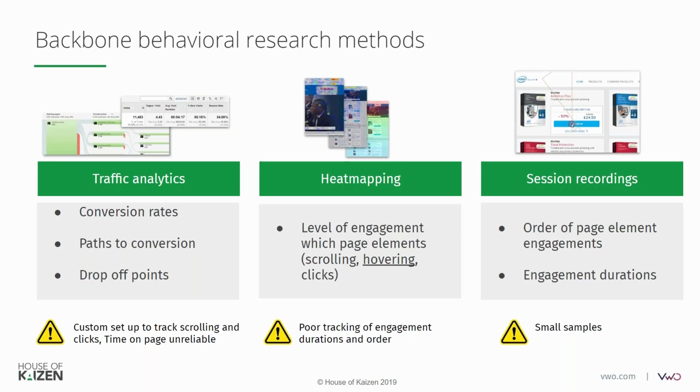We can also not track hovering. This is where heat mapping helps you a lot, because heat mapping really gets an idea of hovering, mouse hovering, and scrolling and clicks are out of the box accessible. You don't need a custom setup.